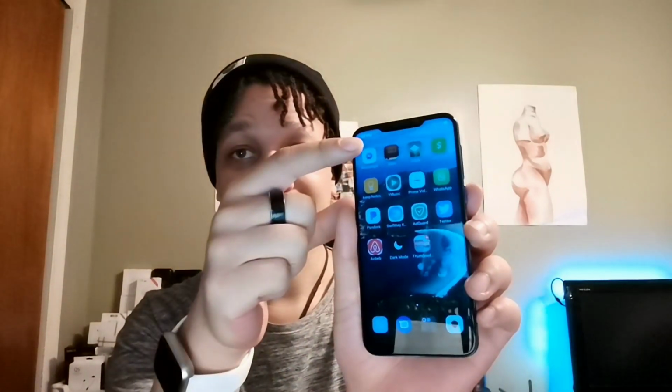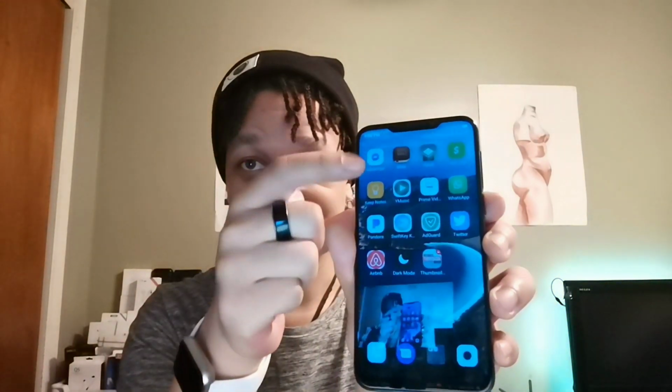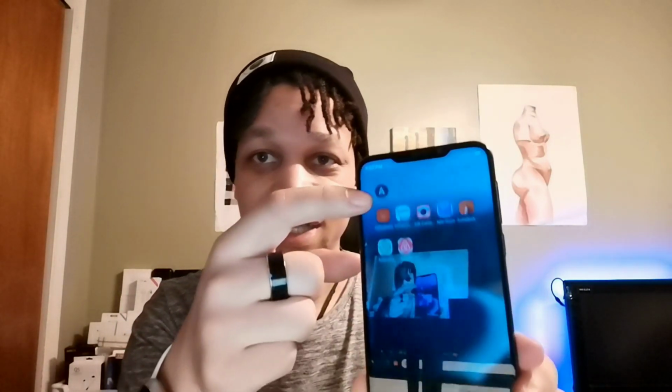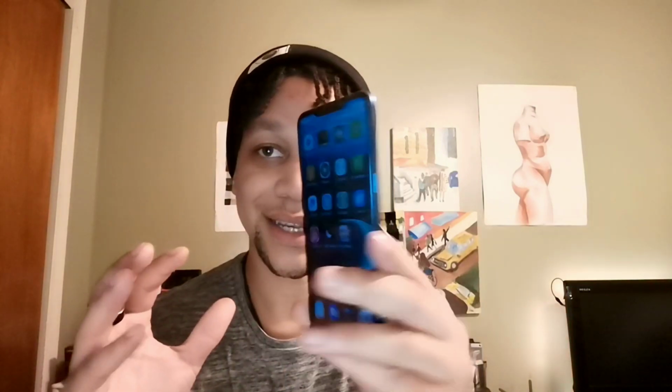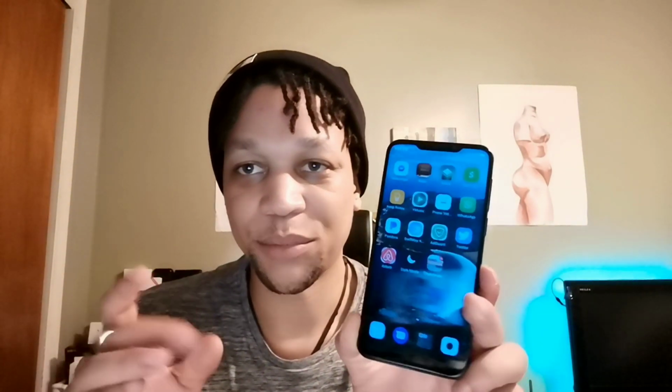But the software on here is sick, because it has a different type of app tray which you can scroll on the side. So let me just show you that. And that's pretty much the app tray right there. You're scrolling on that side, or you can do it on this side as well. All you have to do is put your finger on the side, and it's just really futuristic and kind of ahead of its time, sort of like the iPhone. But it definitely should be an upgrade on here really soon.